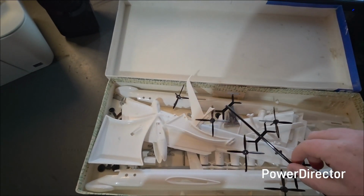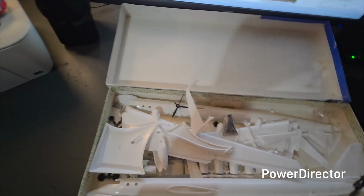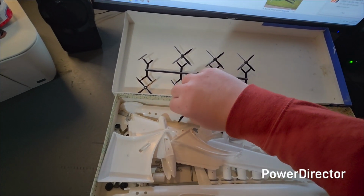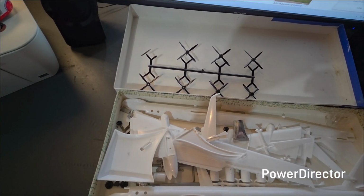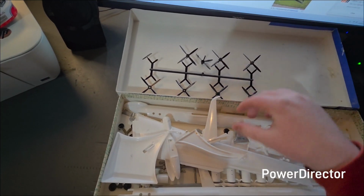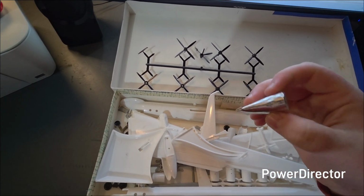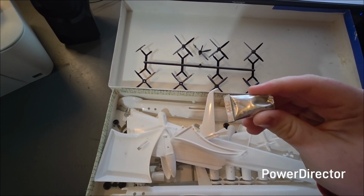Okay, so a couple different colors here. We have black for the propellers. That one's broken off. Here is the remaining bit of it. It appears to have melted to paper or something. We've got model cement, and it is still a little bit, I guess this is cement. It's still a little bit flexible.